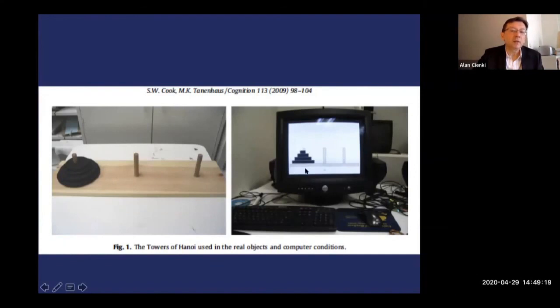And in this study, they also did the same thing, having people do it on a computer where they could click and drag the discs and move them. So just with their finger clicking and dragging, do the same tasks one by one, moving the discs from one to another to eventually pile them all onto the third one.